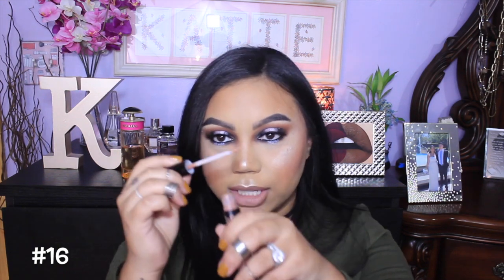This is what the brush looks like. Again, I also swatched these in that Kylie Cosmetics video. It is just the most pigmented, this is the gloss right here. It's the most pigmented, beautiful neutral color. And they're super smooth. They're not sticky at all. I am so here for it. You guys don't understand. That is the best lip gloss ever.